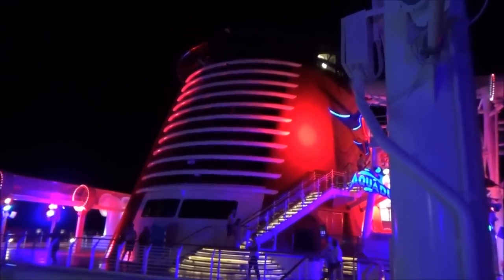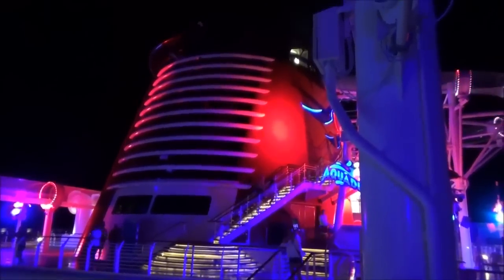Inside these silos are like where the teenagers have their little parties and hangouts and stuff like that. And play like the Xbox, PlayStation. It's really cool. Mickey pool. So you can play putt-putt. Foosball, ping pong, and there's a putt-putt course on the back of the ship.